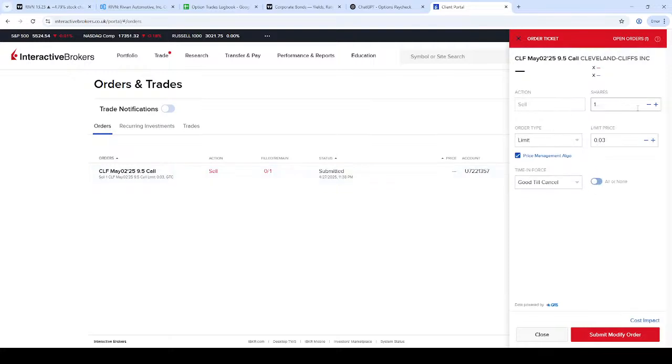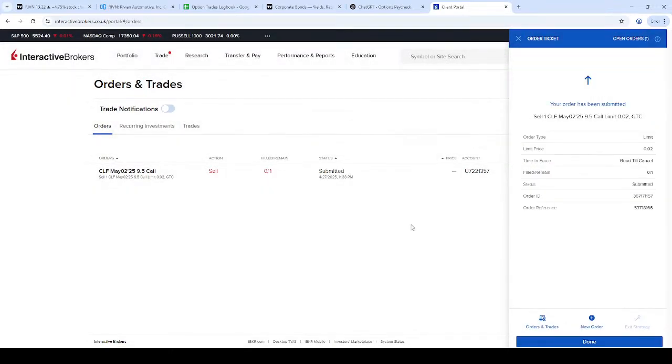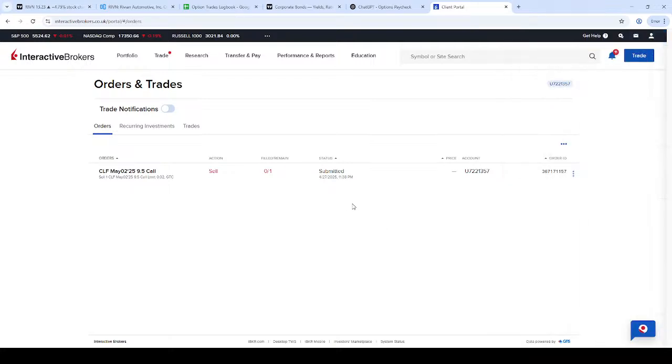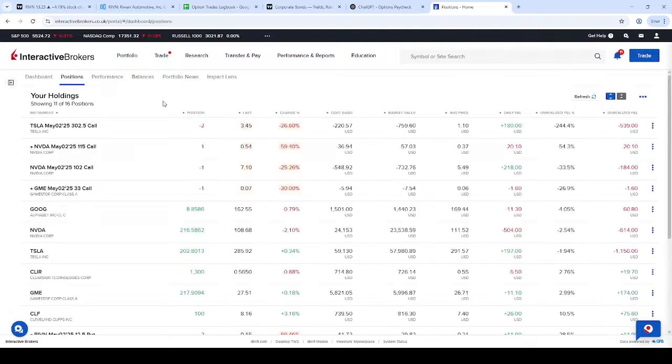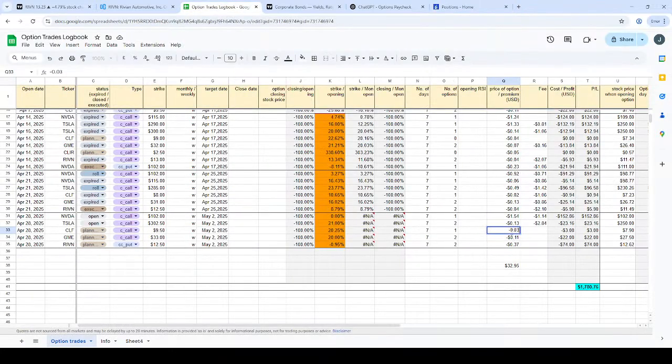Modify, sell shares, and I will do 2 cents, submit, accept, and let's see whether the trade will be executed or not. So the trade has been submitted with the lower premium, and we will need to wait. So I will update the logbook as well. Now it's planned for 2. Let's see whether it will be executed.